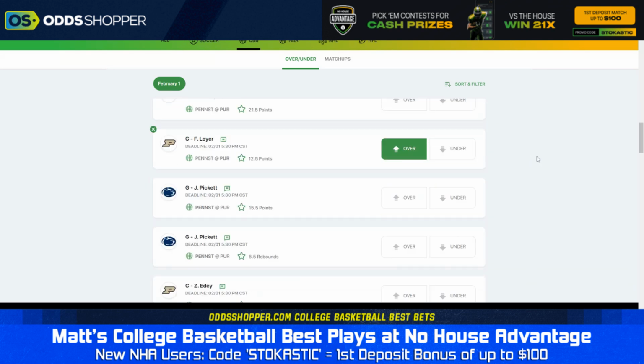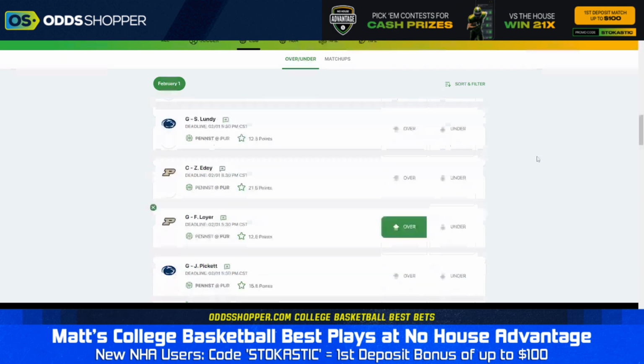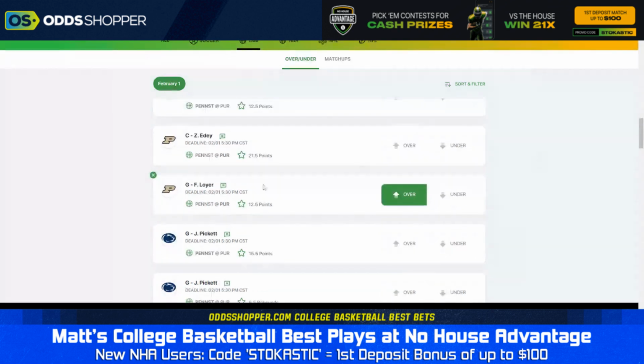But Fletcher Loyer is the player I want to talk about here, over 12.5 points. In terms of shot rate, he's second on the team really across the board. He has an 18.5% shot rate on the year. The next closest is Braden Smith at 11%. So you basically have 2 shot makers on this team. You have Edey inside, and he can kick it out to Fletcher Loyer, not Foster Loyer, former DFS great Foster Loyer. We're talking about Fletcher. Excuse me there.